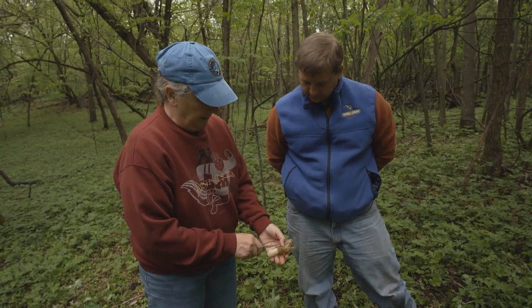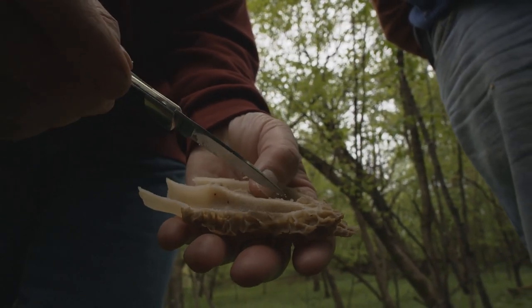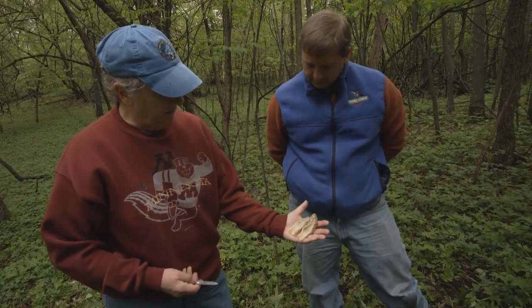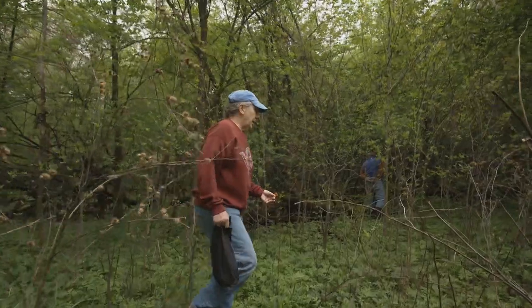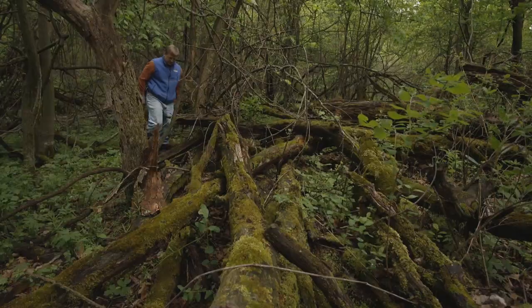There are some things that aren't morels that confuse people, but they're not hollow inside. So anytime people are learning about morels, the first thing they have to learn is to cut them in half. Anytime you pick a wild food, you have to be 110% sure that that's what it is. All wild mushrooms that you pick have to be cooked, and the morel is no exception. They do have to be cooked.